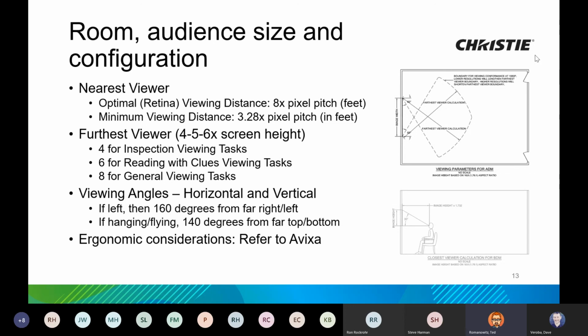So, the minimum viewing distance, if you think of a fixed install, maybe in a corporate boardroom or meeting space where you're interacting with the content or presenting, the minimum viewing distance is 3.28 times the pixel pitch in feet. So, for 1.25, it would be roughly about 4 feet. So, again, 2.5 would be twice that. So, that's an important consideration.